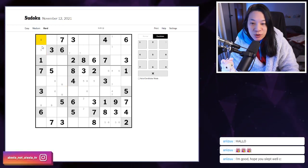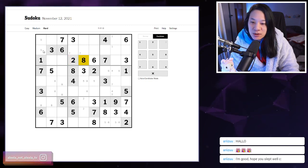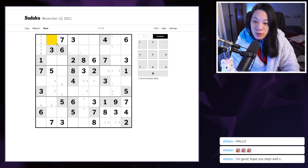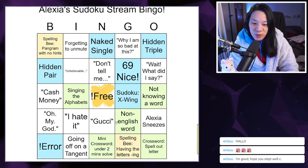But I do notice that the 2 and 8 are also locked in these cells because of these two numbers. So this is actually a triple in a box. So I'm going to be cheeky and call that a hidden triple.